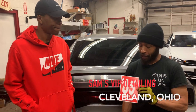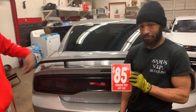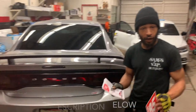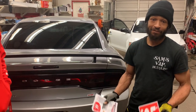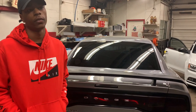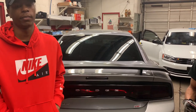I'm Sam, Sam VIP Detailing. We are offering $85 tint specials. Come see us. Y'all see the work. Solar Guard window film. All of our film is heat resistant, fade proof, and also scratch resistant. We offer a lifetime warranty. Come check us out. Also, they did it the same day. It was affordable. I got the warranty on mine, just in case.